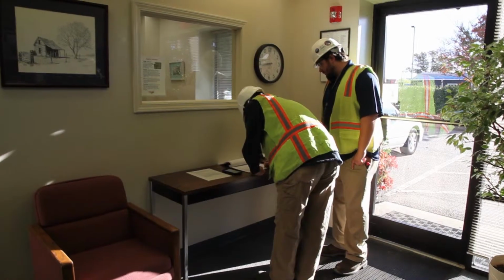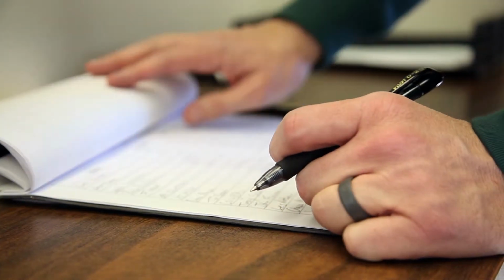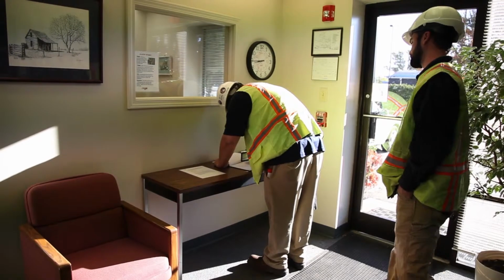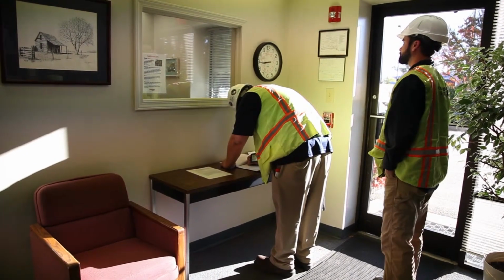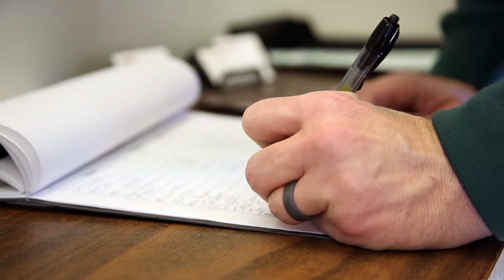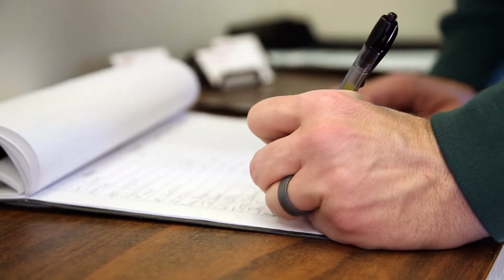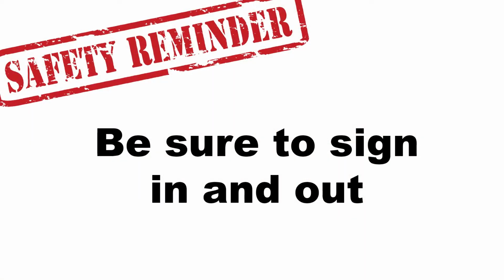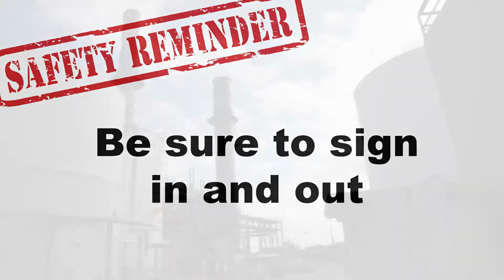Every day that you're visiting or working on the plant site, you'll need to sign in to the visitor's log or have someone from your company sign in everyone who will be on site that day. The visitor's log is located at the main entrance door on the first floor of the administration building. Please remember to sign out when you leave for the day, as this log will be used to verify all personnel have left during emergency response events that require plant-wide evacuations.